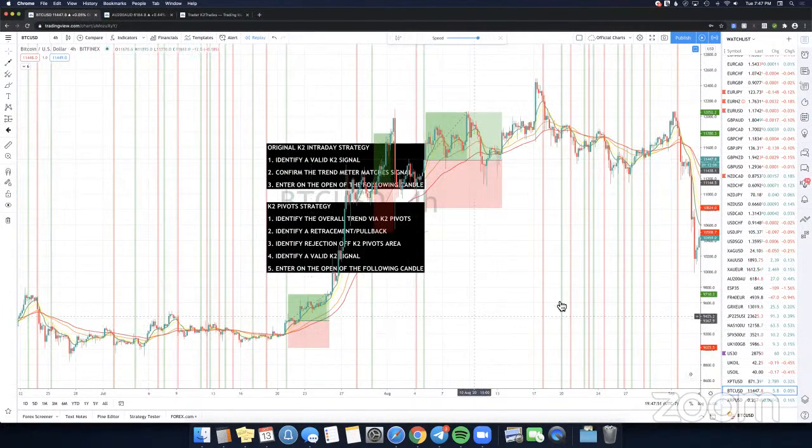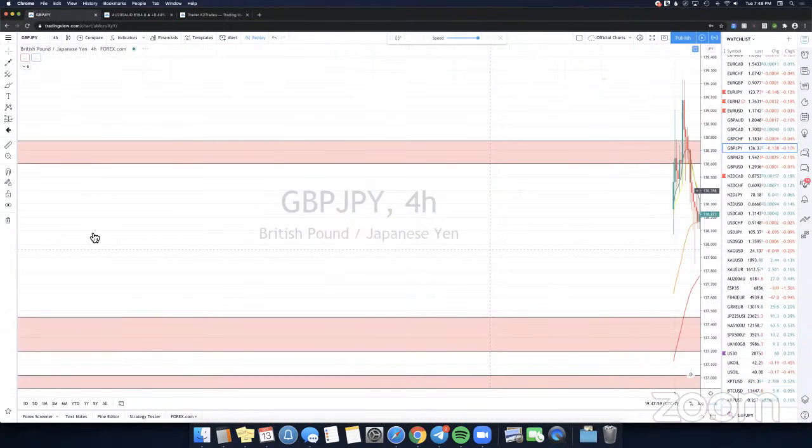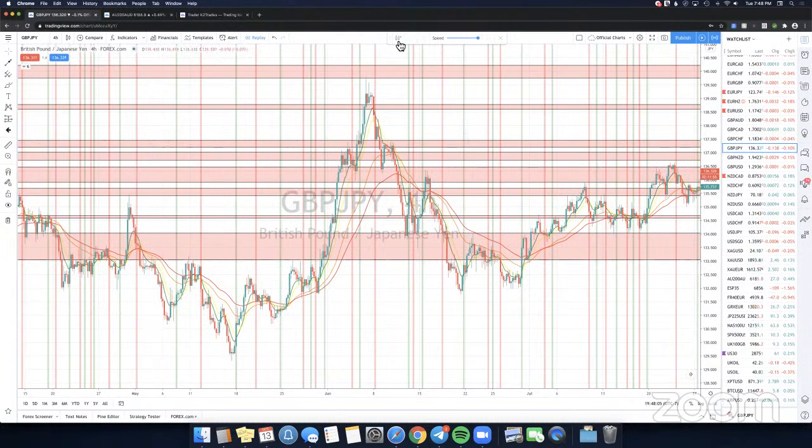Right here, it was the same difference. So if we entered a buy right here, I'd put the stop loss at the swing. Same with right here. Same with right here. Same with currencies as well. So if you were trading currencies and you wanted to, let's see, it's kind of messy, but I'll just show you guys anyway.